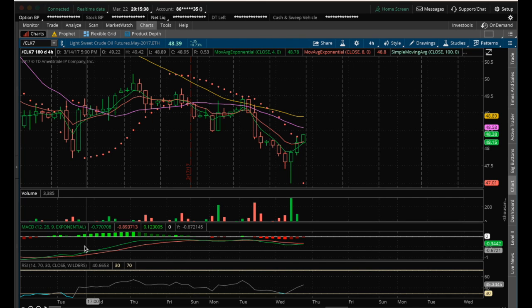We have a lot to prove for oil bulls here. And we've set a lower high, another lower high. Had a higher high, but currently setting another lower high. So I'd like to ideally get above this high here of 49.48 on the 4-hour chart as well.